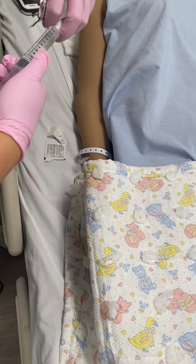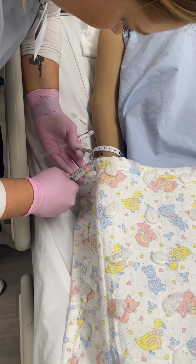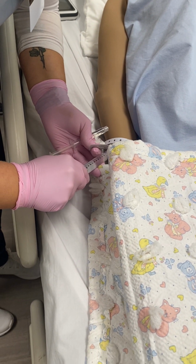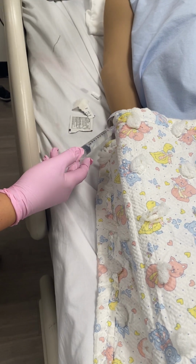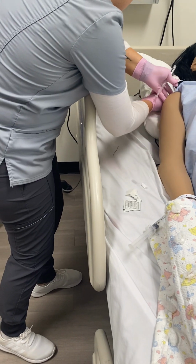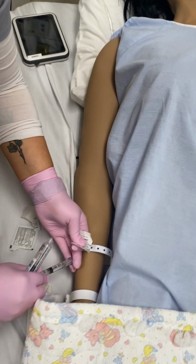Okay, so that's been 30 seconds. So I'm just going to push just 3 ml of fluid just to make sure my IV is still patent. If she's going to let me. She's still connected. Oh, it's like a kink back there. Okay, so we're going to go ahead and push just our 3 ml of fluid. And then without touching the hub, I'm going to go ahead and put my medication on.